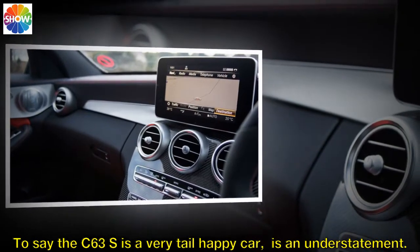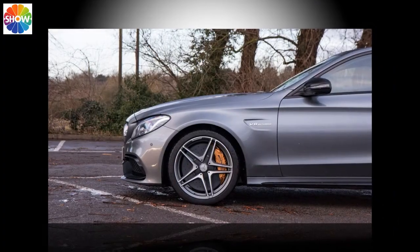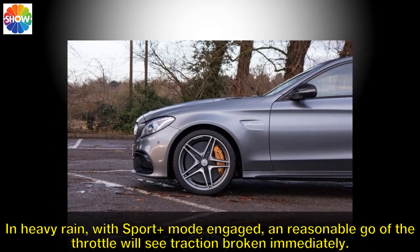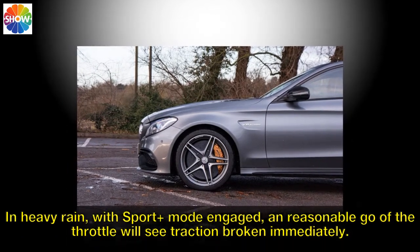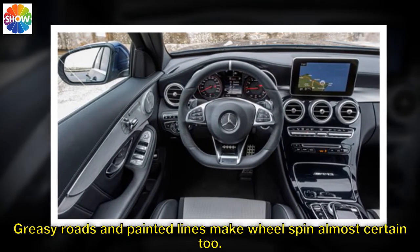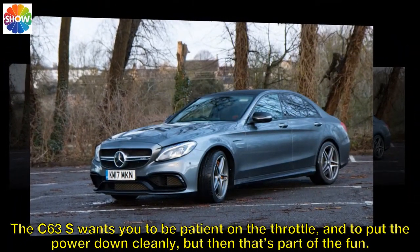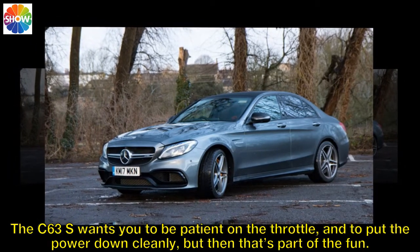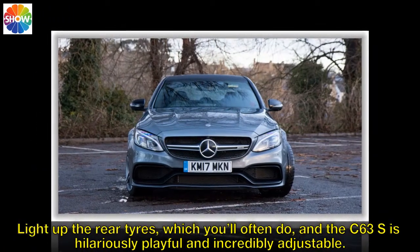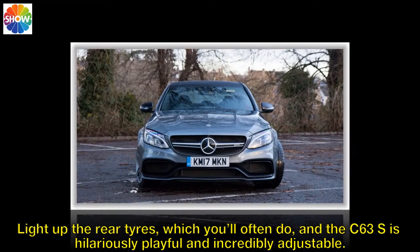To say the C63 S is a very tail-happy car is an understatement. In heavy rain, with Sport Plus mode engaged, an unreasonable go of the throttle will see traction broken immediately. Greasy roads and painted lines make wheelspin almost certain too. The C63 S wants you to be patient on the throttle, and to put the power down cleanly, but then that's part of the fun. Light up the rear tires, which you'll often do, and the C63 S is hilariously playful and incredibly adjustable.